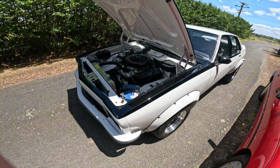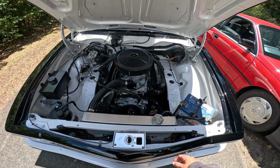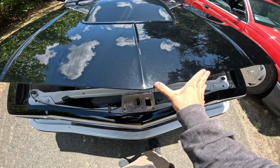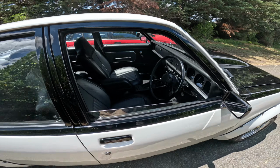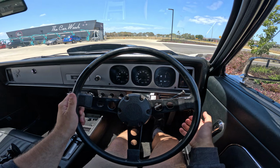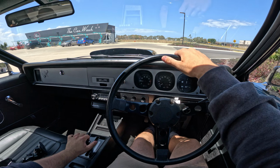I'm really excited to take this car for a drive, guys. It's a real classic Aussie muscle, if Cold Chisel was a car. I will be doing a proper overview, like I said, on this car, but God, look at it. Just so tough. I mean, listen to this. What a cool noise, guys.